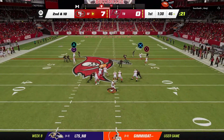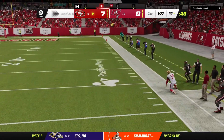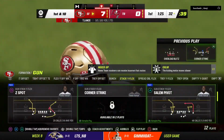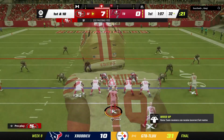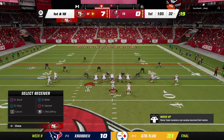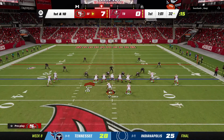To throw on 2nd and 10. Lance. Toward the sideline, and look at that catch. Dragging the toes, and that's going to be a 1st down. Well done. So from Buccaneer territory now, it's 1st and 10 at the 32-yard line.